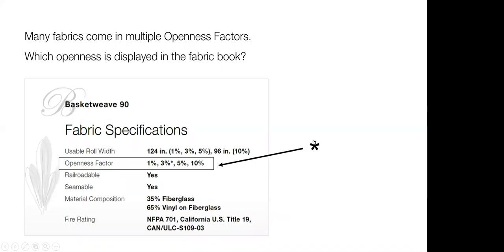Now, in the book, you can use this to help start the openness conversation. So what you see is, again, that picture of the card that's literally in your fabric book. And we see openness factor here. There's a little asterisk next to 3%. What that means is my fabric sample in that book is a 3% fabric sample.